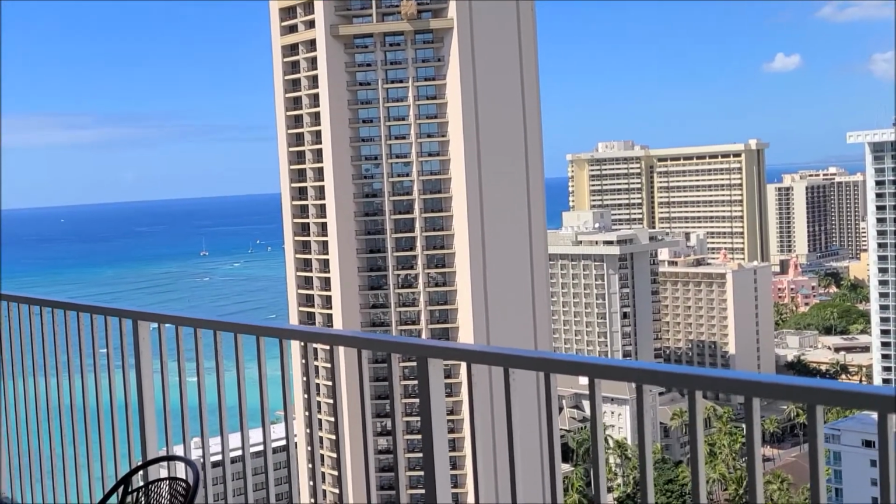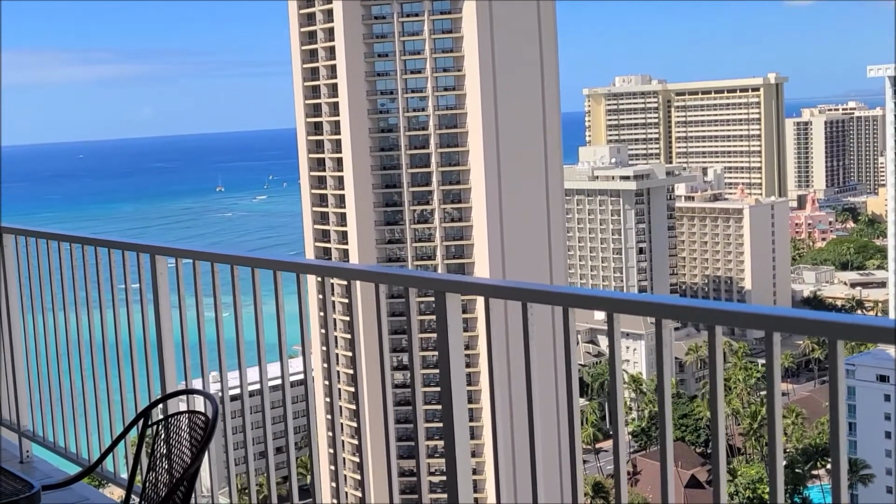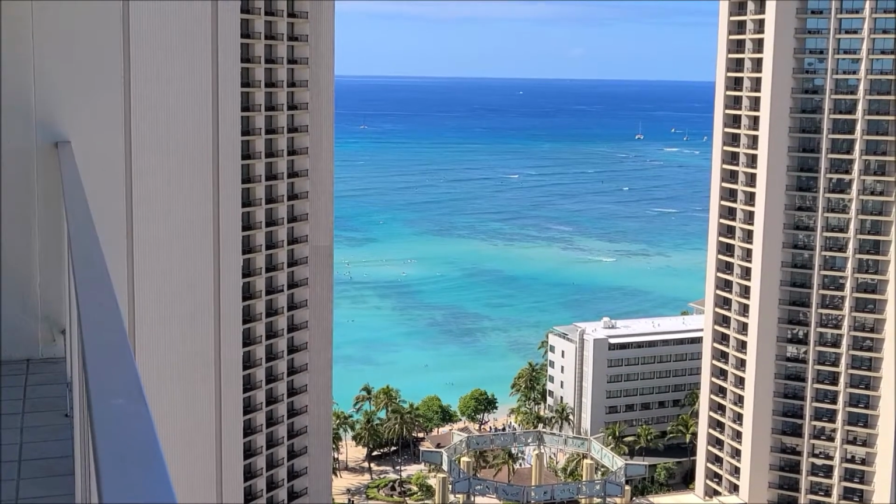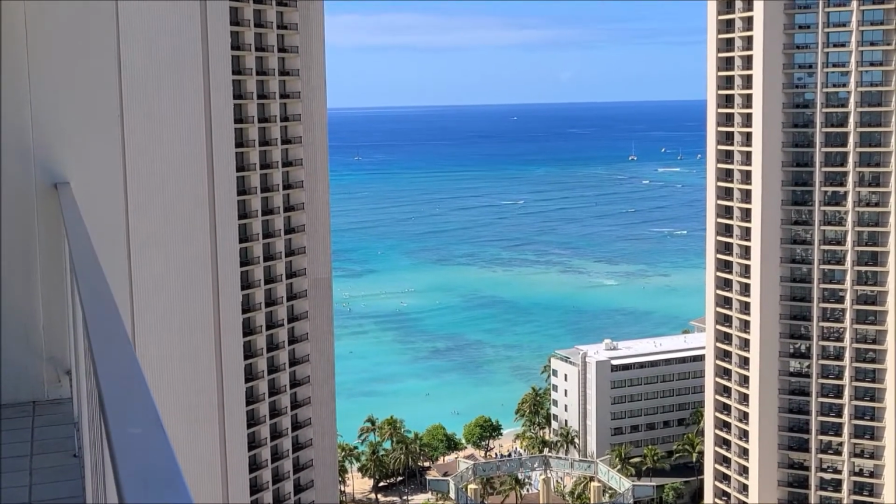Here is a view of the city of Honolulu, 32 stories high from our hotel room. My stomach gets queasy every time I look down.